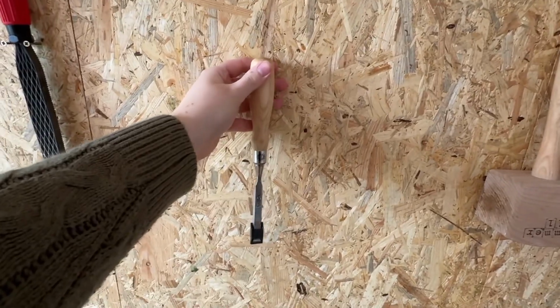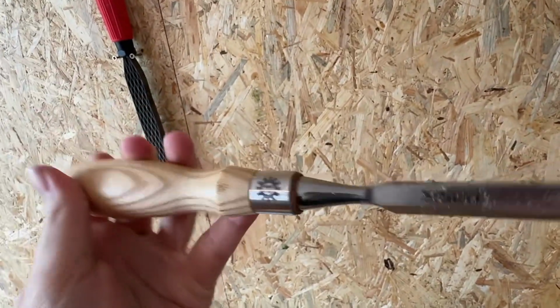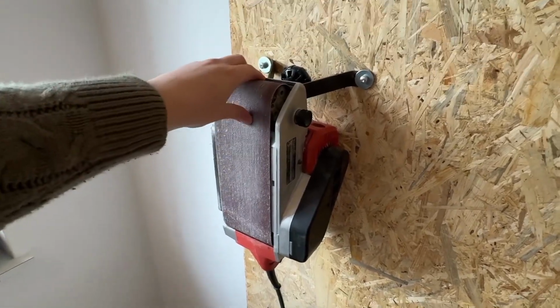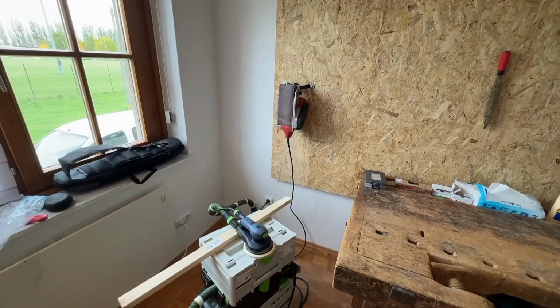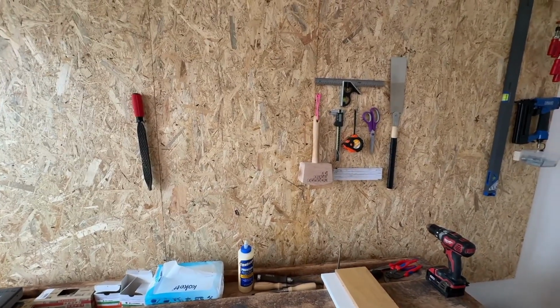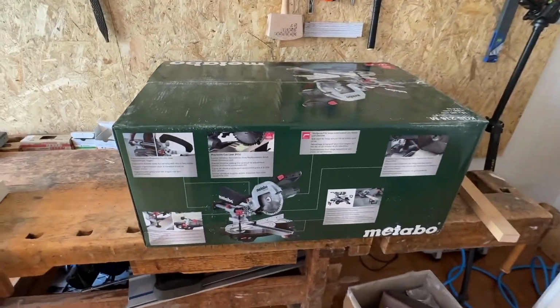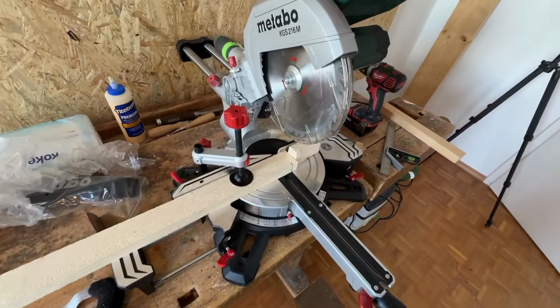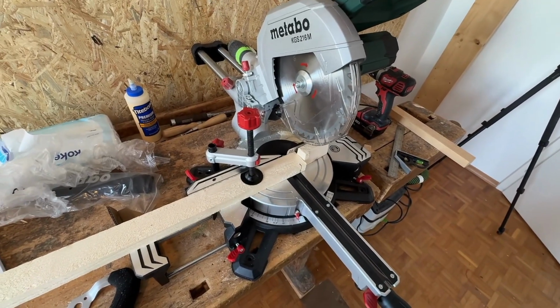I'll probably print a holder for the chisels because I don't have a 20mm drill. This thing is probably gonna move sooner than later because it just starts oscillating. Also put up like a holder for the orbital sander. Screwdrivers, marking tools. Hey, got a new tool. And a few more sheets of OSB to make some shop furniture out of. Seems like a pretty decent saw, I'd say.